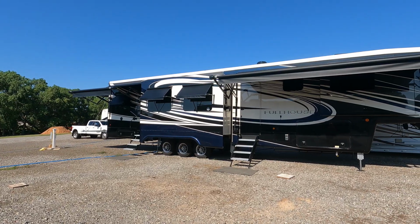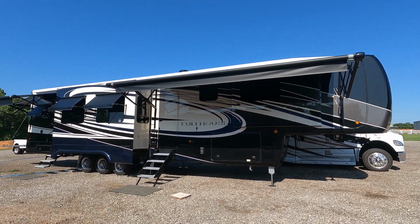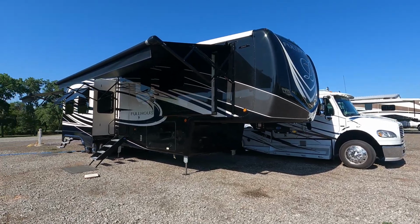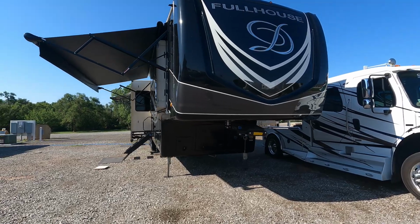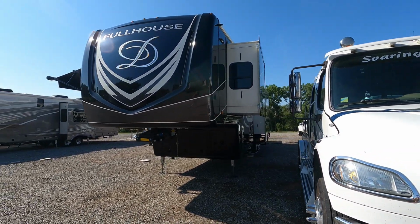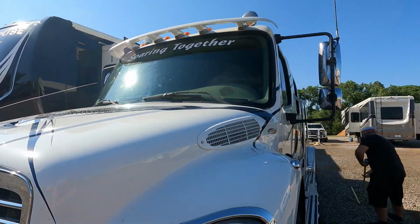Full house trailer from the outside with our awnings out and our window valances out. It's a big rig. It's actually bigger than the trailer that we have now. The Raptor is about 43 foot. And this one is about 47, I think.